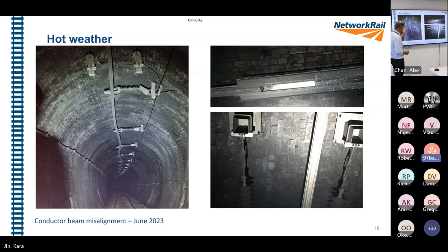What's important with expansion joints with conductor beams is the registration in and around the joint needs to be a zero stagger at a consistent height, and you feather that out as you go away from the expansion joint. Then the stagger between each registration is about 20 millimetres as it tapers away. So there's a bit of work to be done there to straighten that out, and then it'll go back to where it needs to be.